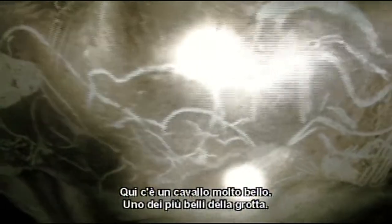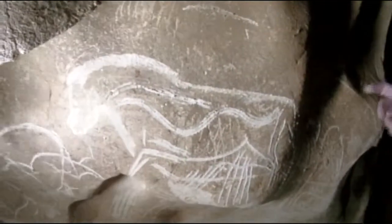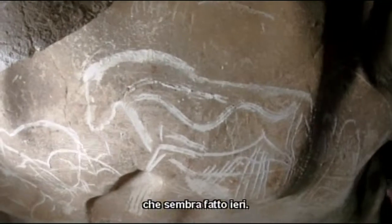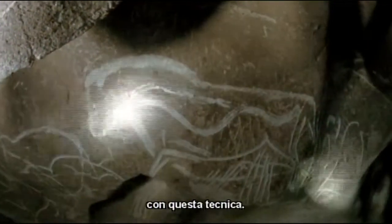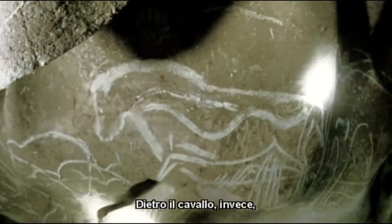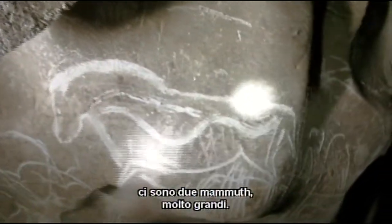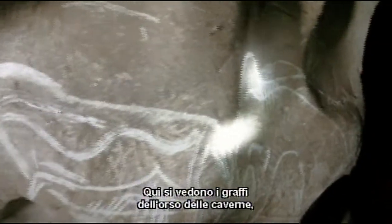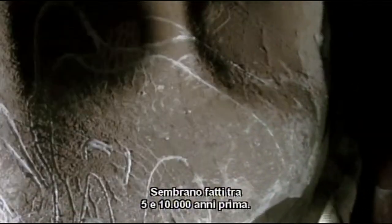A beautiful horse here, one of the most beautiful in the cave. And what is touching is that it looks as if it had been done yesterday. Look how fresh it looks with that technique. And here we have, behind the horse, two mammoths, big mammoths. And here you can see cave bear scratches. And the cave bear scratches are not the same color. They look like they might have been made 5,000, 10,000 years earlier.